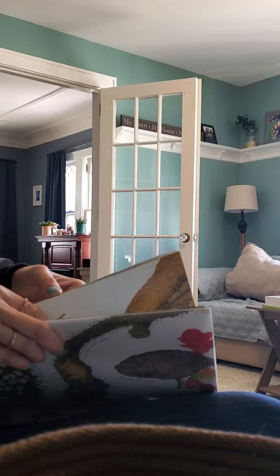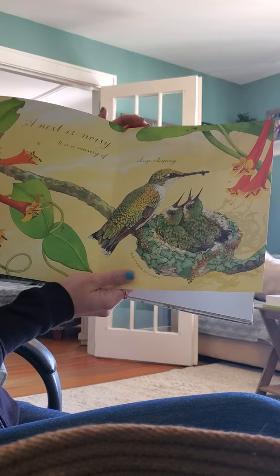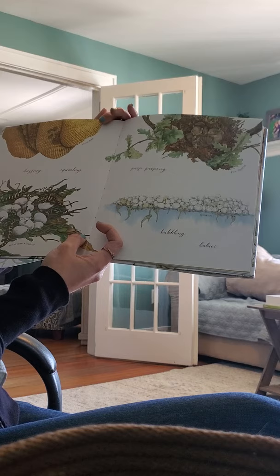A nest is noisy. It is a nursery of chirping. Those are some hummingbirds right there. Buzzing, squeaking, peep-peeping, bubbling babies.